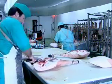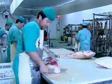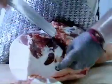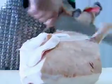The process for making Iberian ham is now mechanized, but the human touch is still a key element. After the pig is quartered, the pieces are then further cut and refined in order to eliminate any superfluous fat. A large percentage of the skin is also removed. In this way, the ham will be able to breathe during the curing process.